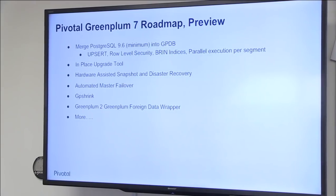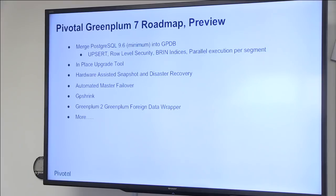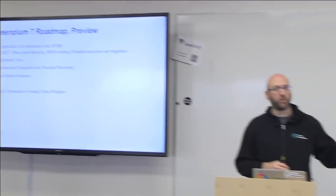Brin indices, which are block range indexes, which allow you to store the min and the max value at a block level and skip the I/O as part of your query processing. So this is a performance feature very similar to, for people who are familiar with things like zone maps, similar to a zone map, which will come into Greenplum through Brin indices.